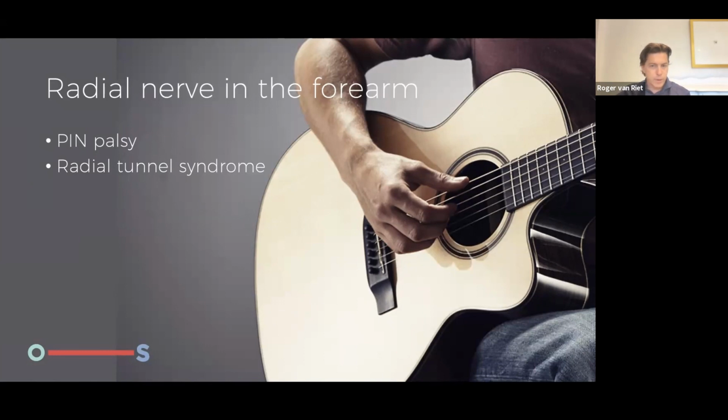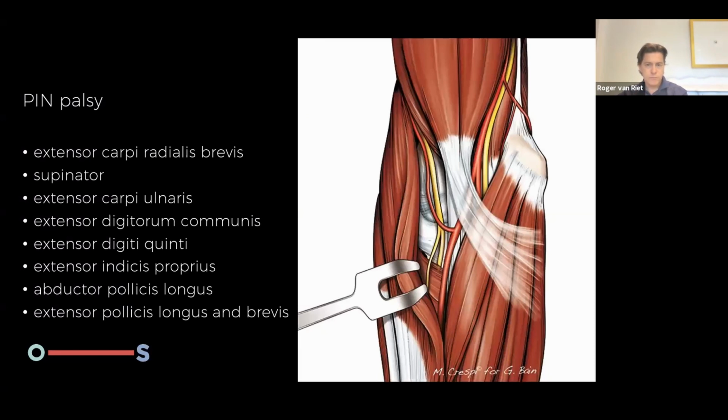So we're mainly talking about the posterior interosseous nerve, the motor branch of the two, and you can get PIN palsy. Very clear. They get a drop hand. They can't extend the thumb, for example, or you can get radial tunnel syndrome, and this is the one that's controversial. Some surgeons don't believe in it. It's not a question of belief; it does exist, but it's rare. It's not a diagnosis that should be made easily.